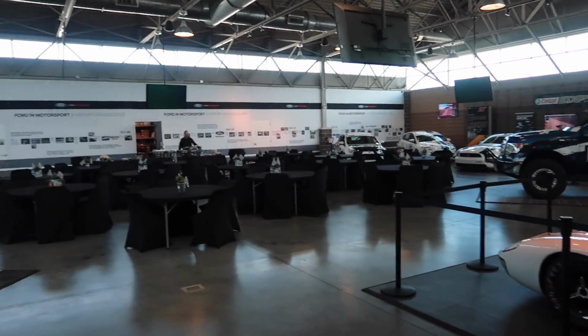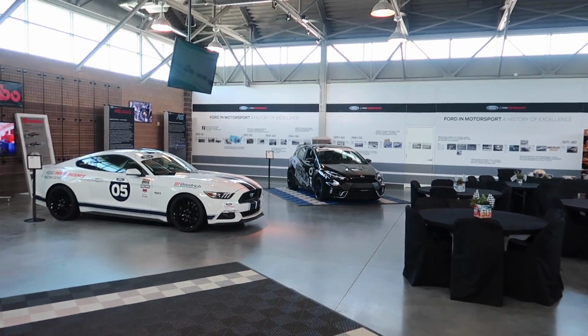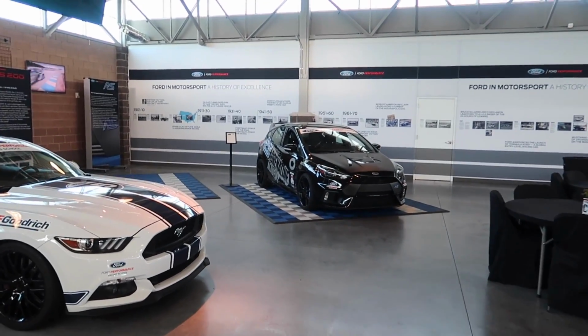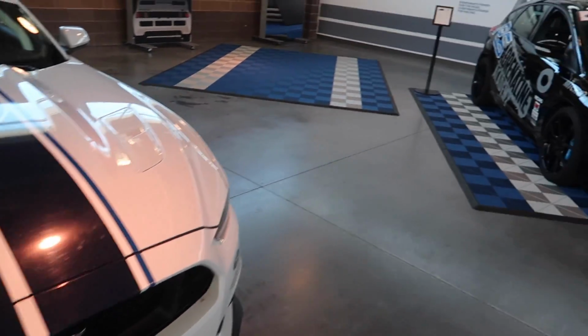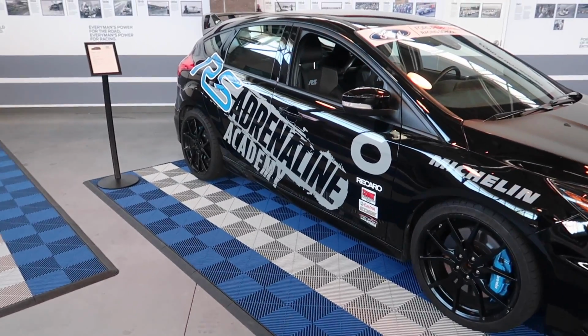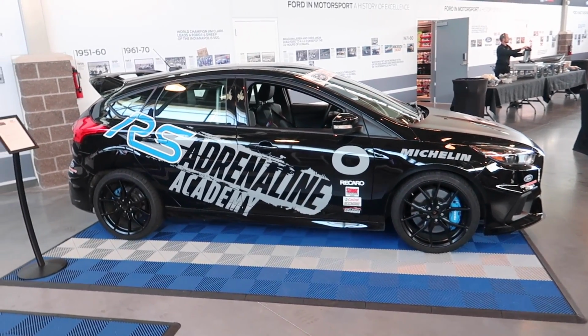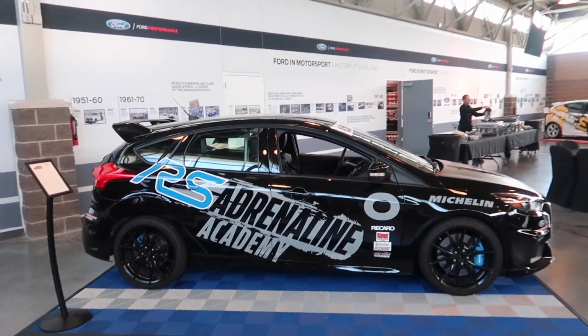So this is where we're having dinner. Man, the Focus RS, which you know, go back and watch that video if you haven't seen it. But this, you know, I loved my GT350. Well, that's a Coyote 5.0, but man, this car, I love this car. I don't know, man. I think I might buy one. So, let's not make any proclamations here.